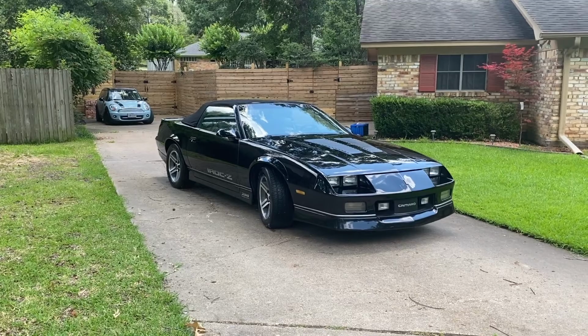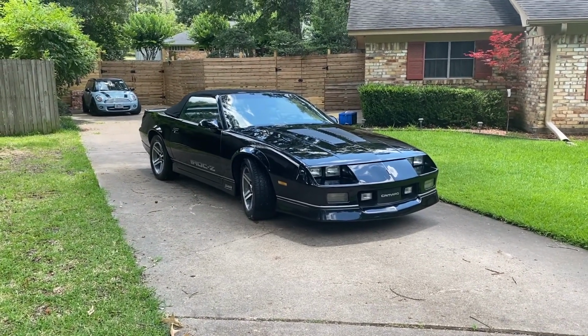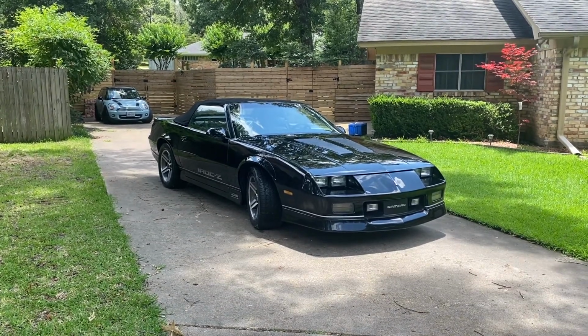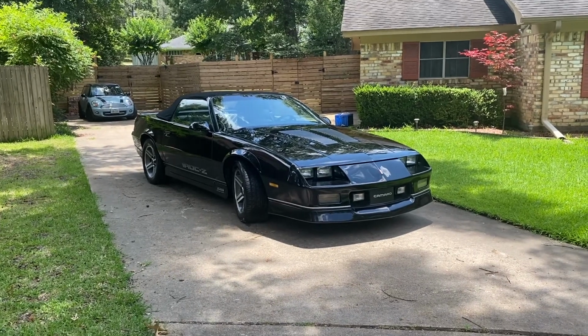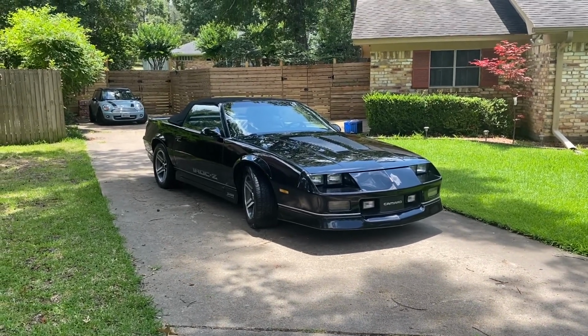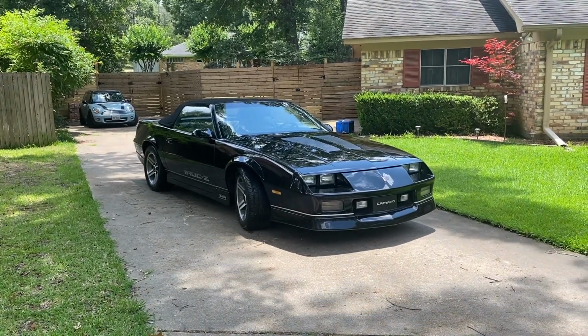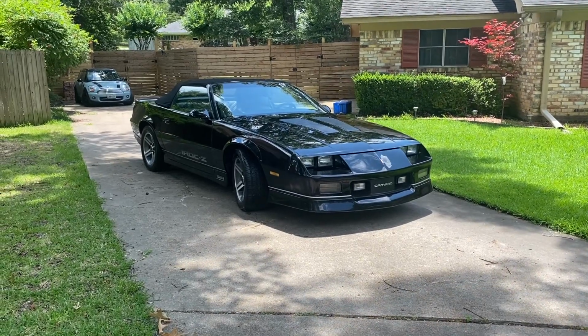This is a sad day for me, but this day has been needing to come for quite some time. This is a car that I spent over 5 years building. I'm going to tell you everything I possibly can about the car, first off with a history lesson of this particular model. If you don't want to hear the history and about how rare this car is, then you want to skip forward to probably 2 or 2.5 minutes.